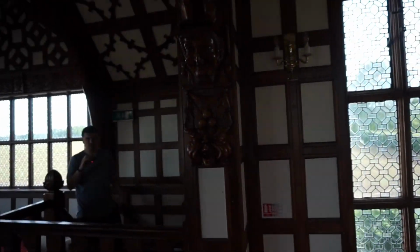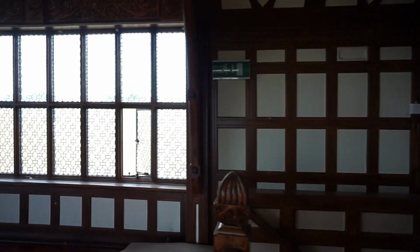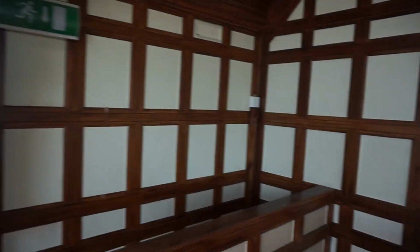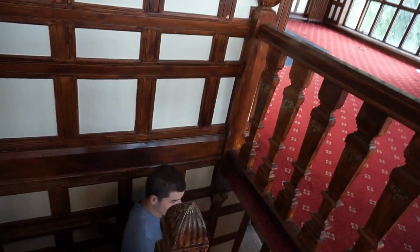Smells very old. Mm-hmm. I'd say this has been like this for quite a few years. Amazing, and no one's known about it. It's weird because you drive past it, wouldn't you? You wouldn't really think it was abandoned. No. Imagine having your wedding here, though.